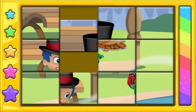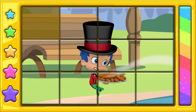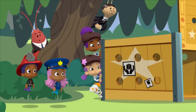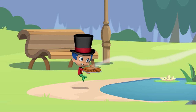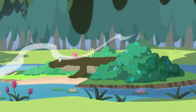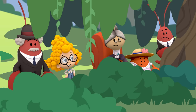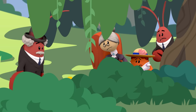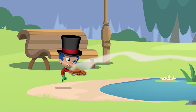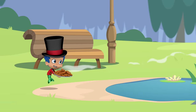Swimsational, another puzzle. Can you guess which friend this is? It's Gil! Totally awesome. Here, Komodo dragon. Huh, they weren't kidding. It is the size of a picnic table. Nice, Komodo dragon. She swims.